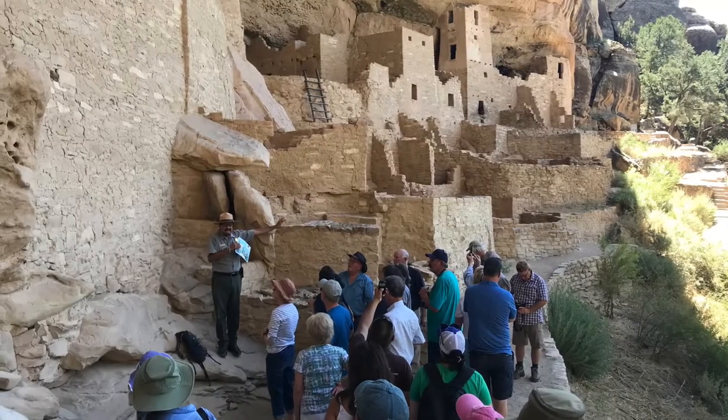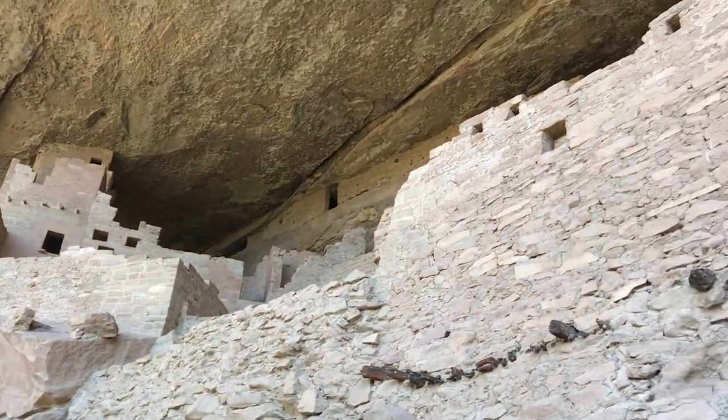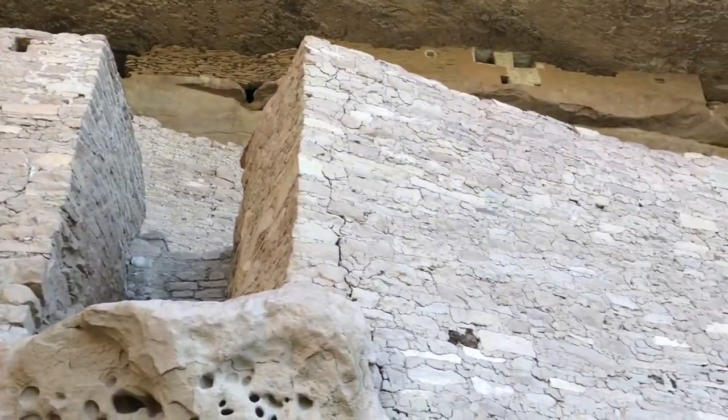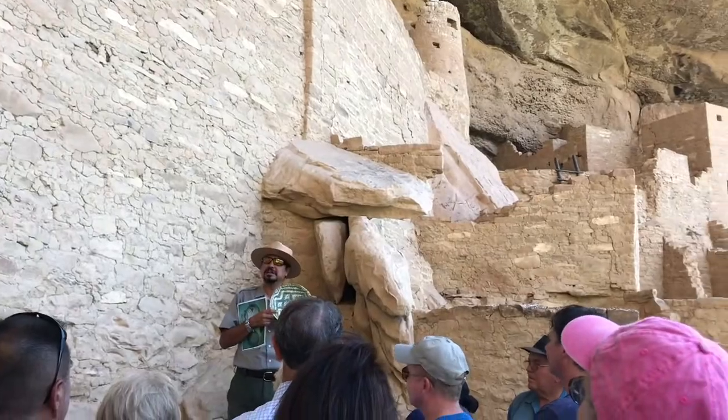The Balcony House tour was a lot smaller just because of sheer size of the dwelling that you have there. The Cliff Palace is the largest dwelling that they have at Mesa Verde. And it's also probably the most famous and most photographed. So it's one of the more popular areas to see.